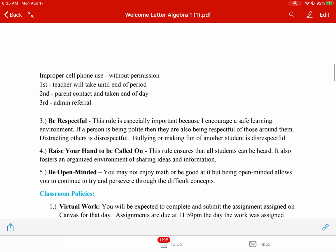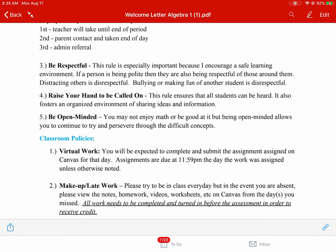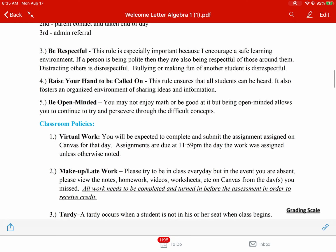If it does, I'll take it till the end of the period the first time. Second time, I will contact you and put a log entry, keep it till the end of the day. Third time, Mr. Kite, myself, and your student will probably have a meeting about how we can figure out responsible ways to use our cell phone and keep possession of it here at school.